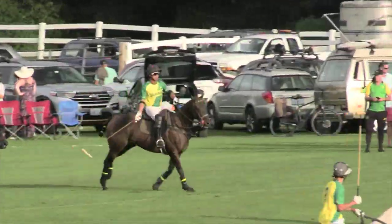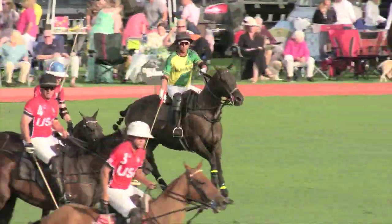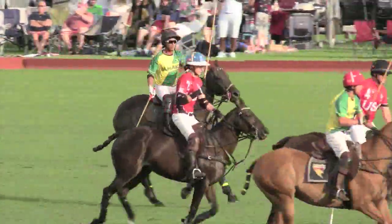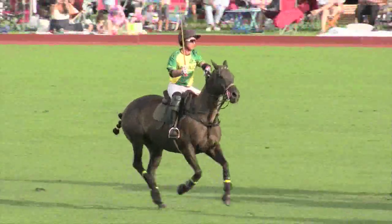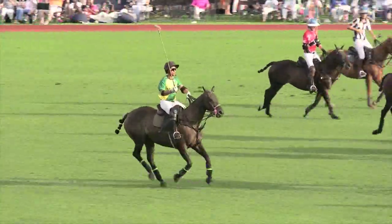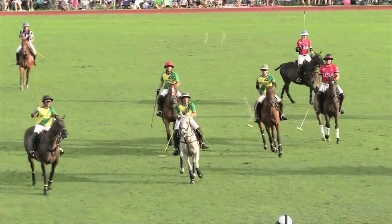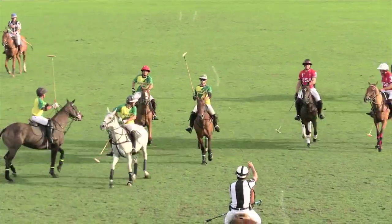Wow, Jamaica coming out with intent. Not letting the US out of the Jamaican half. Back to within one. 4 to Jamaica, 5 to USA. We're going to use the tee over on this side just to give the field a break over there. So we'll have umpire Ernie throwing the ball in for us.